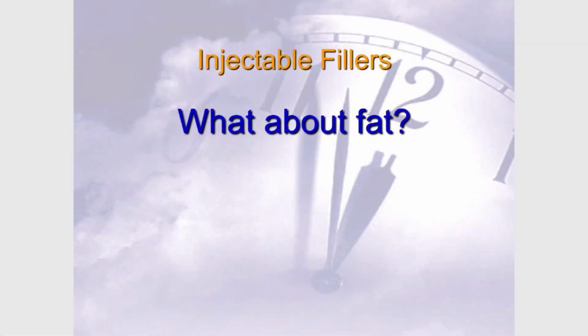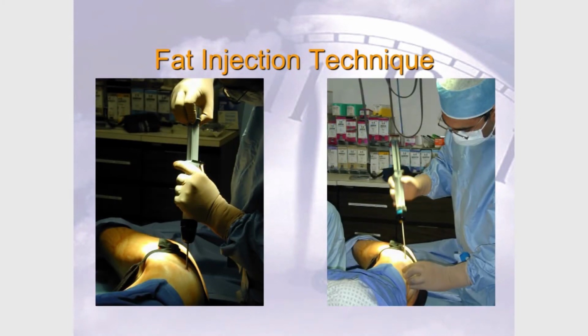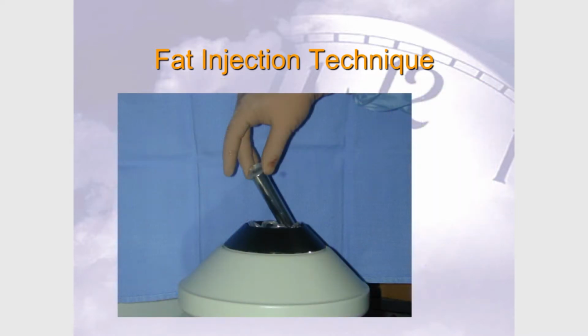What about fat? I love fat. I love to take it out, and I love to put it back in. So this is local anesthetic procedures. Here we're taking just a little bit of fat from the side of the hip. We then process our fat in a fairly unique way.